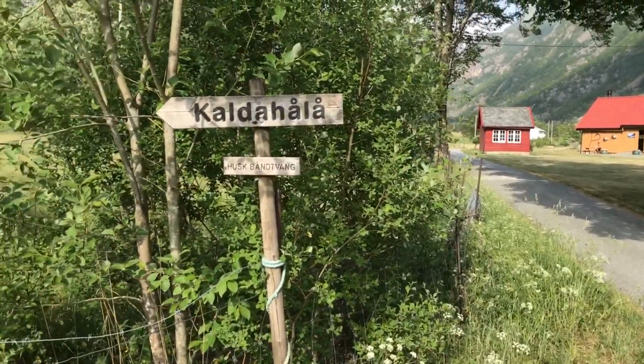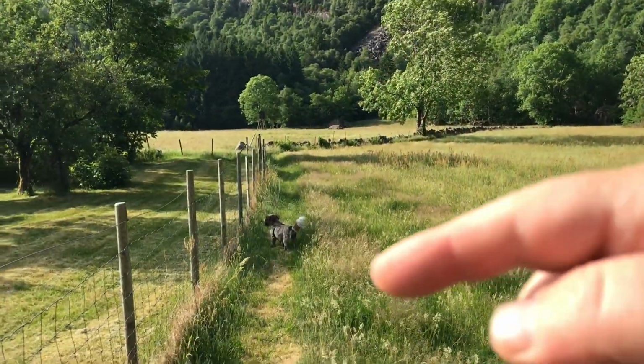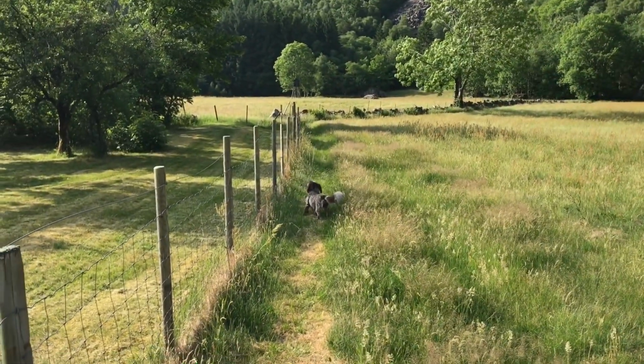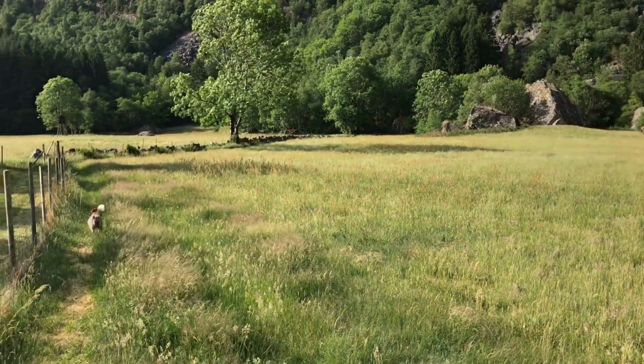And we are going to check out this place, Kaldehåla, which is, well, I've never been there, so I don't really know. But it's supposed to be some sort of spring. Back in the day, before we had refrigerators, the people that lived here would take their food and store it at the Kaldehåla, because it was so cold there during the summer months. To get there, we need to follow this fencing, and I guess it's here, maybe? We shall see.